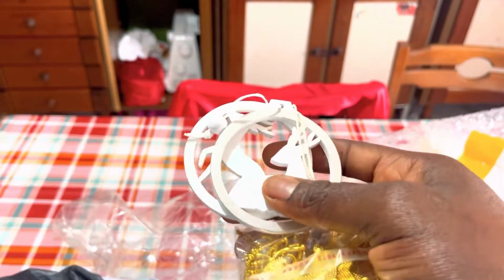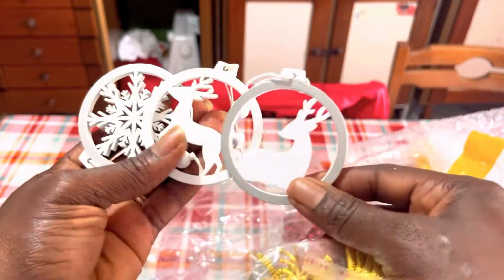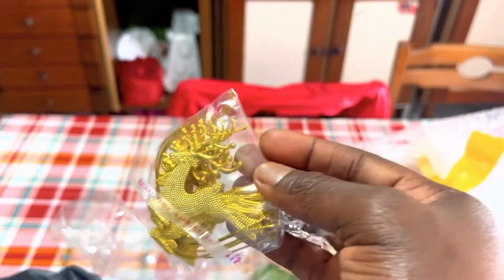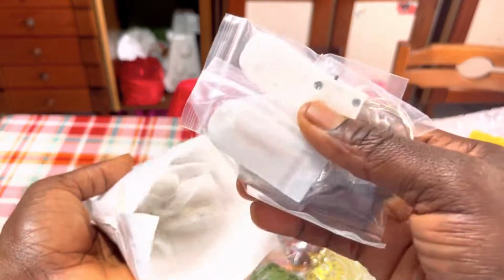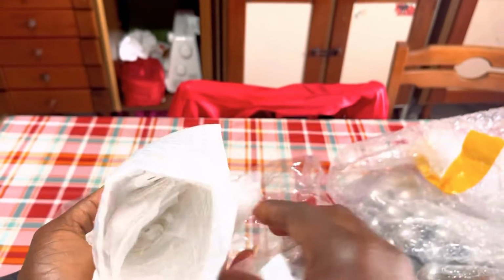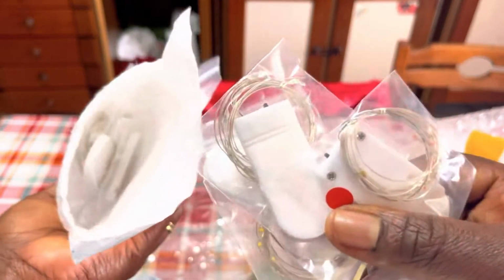I have 3 different sides. Okay, you see it. This is the goldy one. Like this. Then let's see what we have inside. Yeah, this is all my lights, guys. I still have some, but it's not this type. I have the normal one like this. I have a lot, guys.